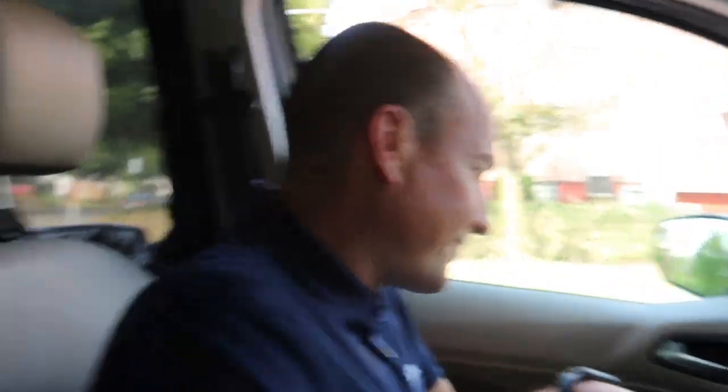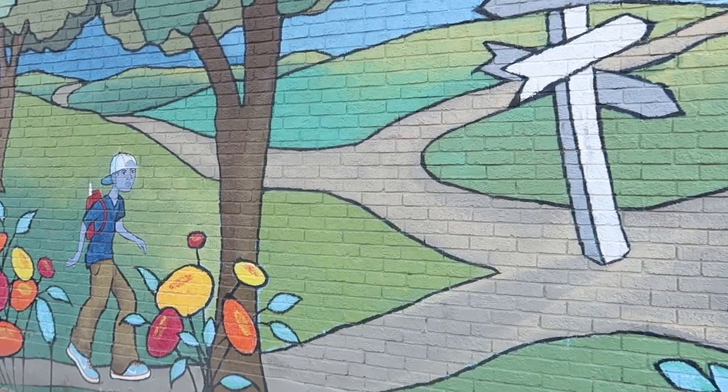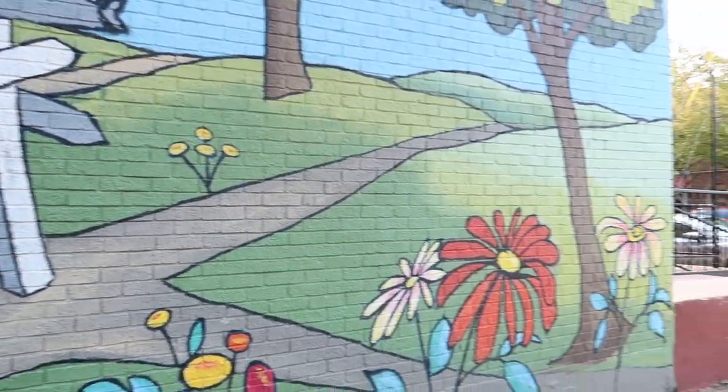I like it. Trip, do you want to go? Oh dear, he wants to go. This mural is nice and all, but it could use more dogs. It does need more dogs.